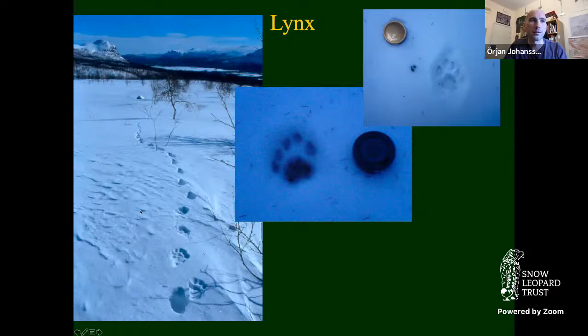Bears and badgers and wolverines have 5 toes. And if you see tracks like this, lynx should have 4 toes. 1, 2, 3, 4. And then there's a 5th one. 1, 2, 3, 4, and the 5th one. Can you guess what happened here? Front over back. Yes, correct. They walked in the same tracks. So that's one, and it will look like they have 5 toes. You're both correct.